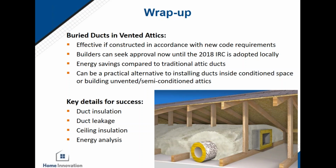So to wrap it up, buried ducts and vented attics should perform well if they're constructed in accordance with the new code provisions. You don't have to wait for the 2018 IRC to be approved locally, but you do need to seek approval to do it.